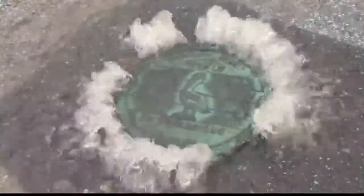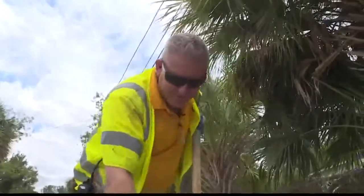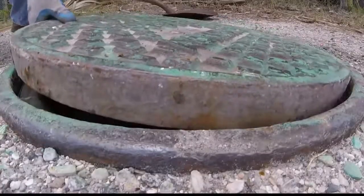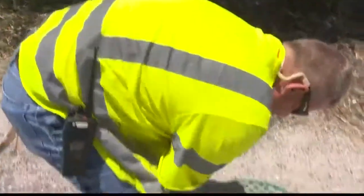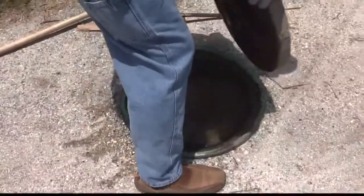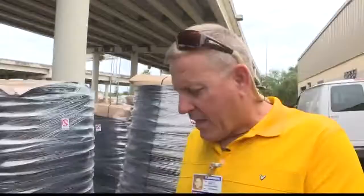One of the more innovative solutions, these curved plastic dishes, now being mounted under thousands of leaky manhole covers, catching rainwater before it makes its way into the pipes. It's very effective, and it's rather inexpensive, for treating inflow.